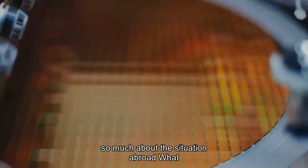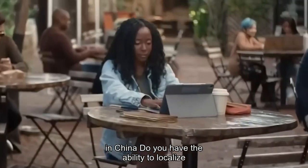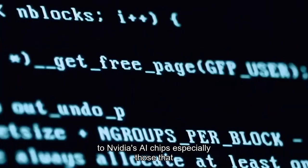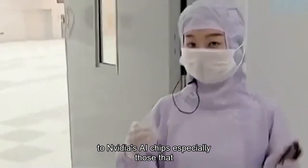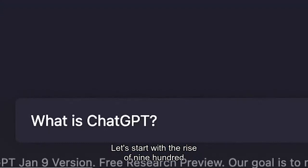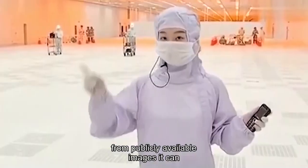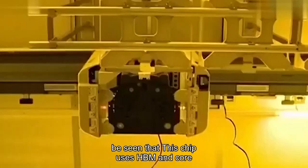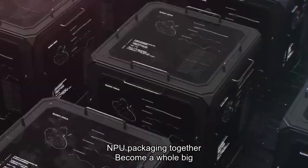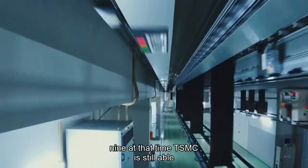After discussing so much about the situation abroad, what is the level of high-bandwidth memory HBM in China? Do we have the ability to localize? Let's put it bluntly: in China, compared to NVIDIA's AI chips, especially those that can benchmark training, only Huawei qualifies. Let's start with the Ascend 910 released by Huawei in 2019. From publicly available images, it can be seen that this chip packages HBM and the NPU core together, becoming one big chip.